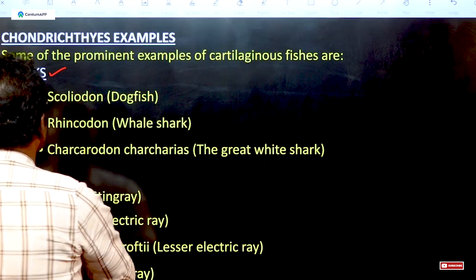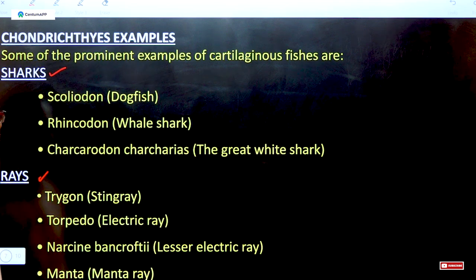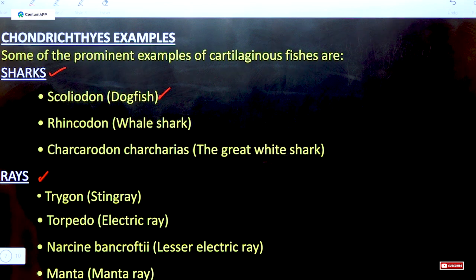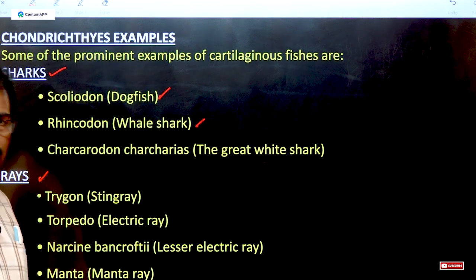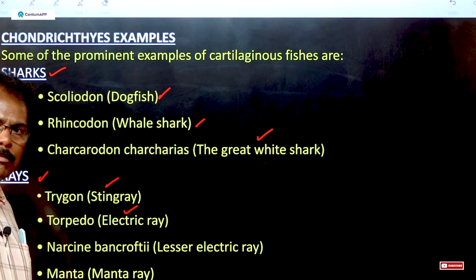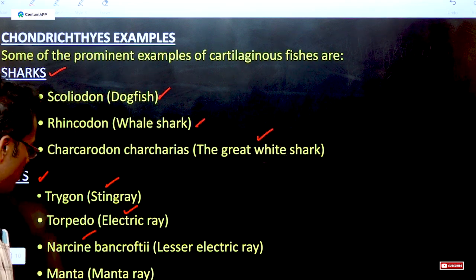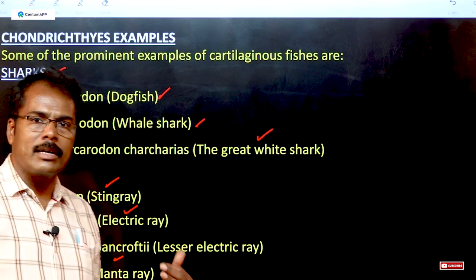Let me show examples. Sharks. There are different sharks like Scoliodon, commonly called dogfish, Rhinodon, commonly called whale shark, and Carcharodon, that is the great white shark. Next, rays. Trygon is a stingray, Torpedo is the electric ray, Narcine bancroftii is the lesser electric ray, and Manta is the manta ray. So, these are the sharks and rays.